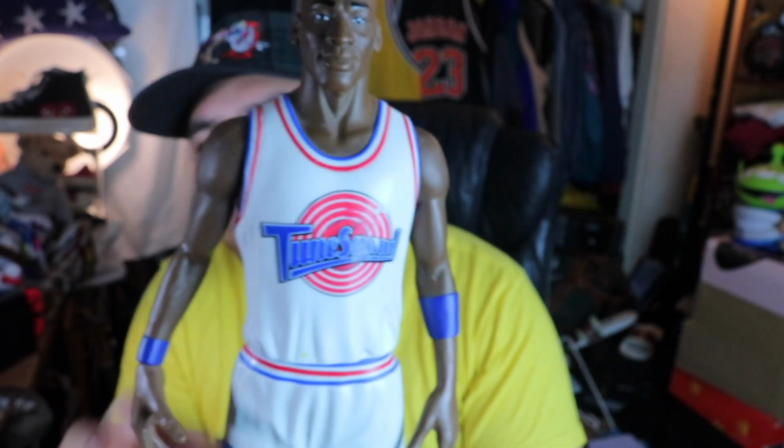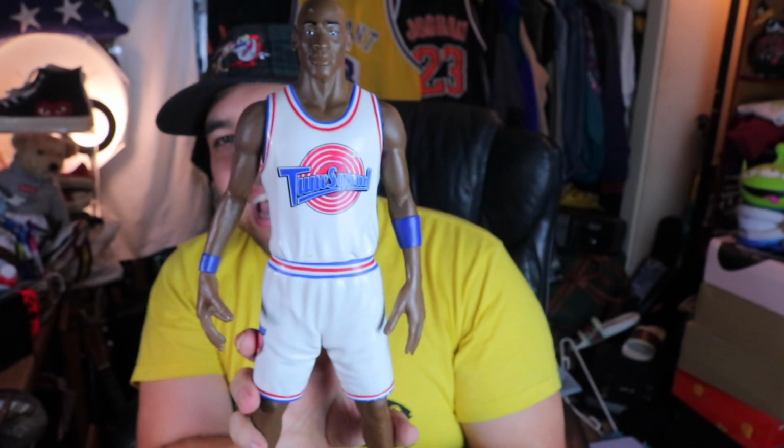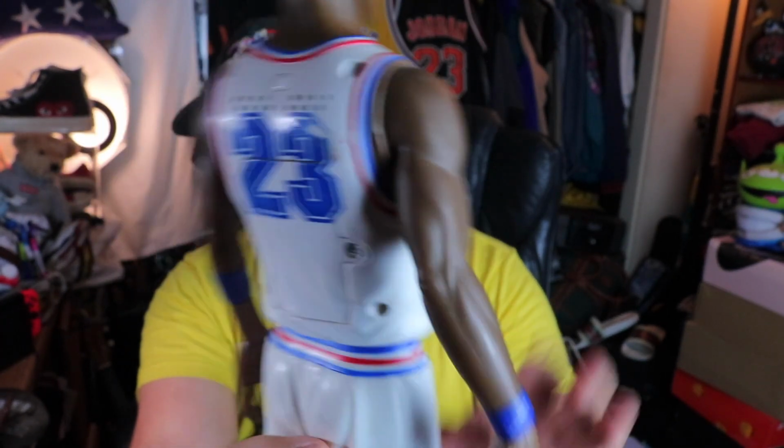1996, we got the Toon Squad MJ. Maybe 13 inches high. That is just so cool. It does have the 23 on the back, and yes, he still works. Let's check it out. Let's play some basketball.